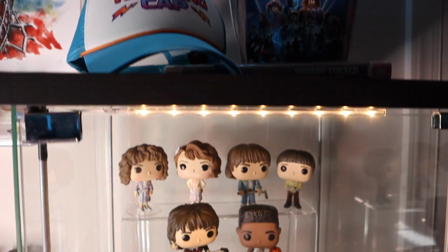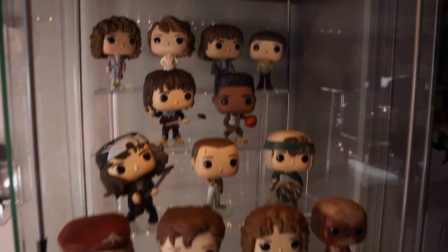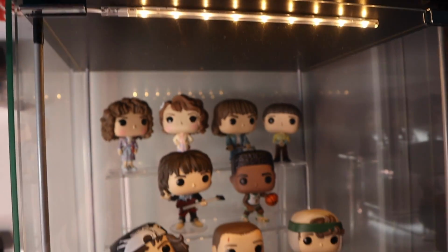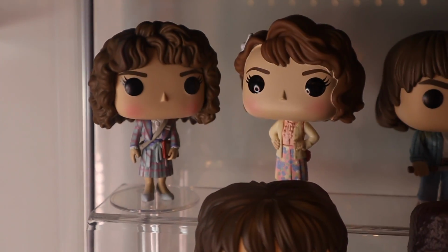If you dip down below, we've got cubicle number 1, a section of Stranger Things Funko Pops dedicated to season 4. I'll detail each row in a second, but I want to say I have all these lights taped up above and working through the shelf to kind of illuminate everything. But starting out on this top row in the far left, I've got a Nancy and Robin 2-pack from Target.